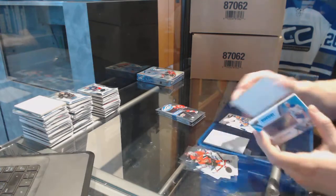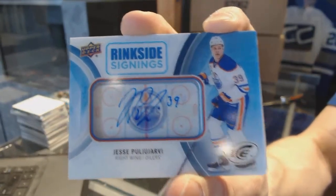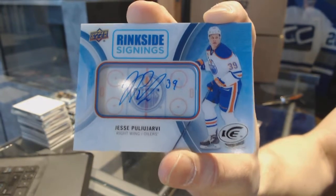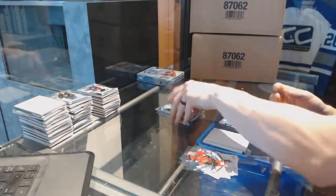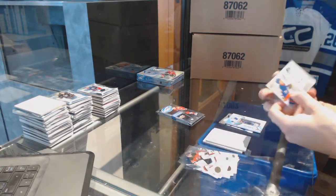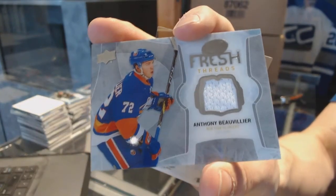We've got a Ringside Signings for the Edmonton Oilers, Jesse Puljujarvi. Nice. Ringside Signings for the Oilers, Jesse Puljujarvi. We've got a Fresh Threads for the New York Islanders, Anthony Beauvillier.